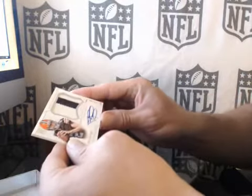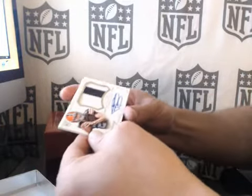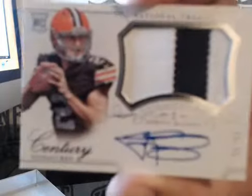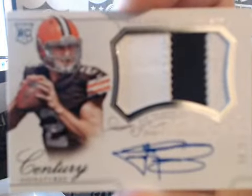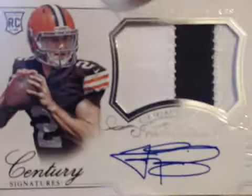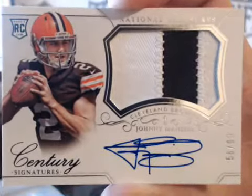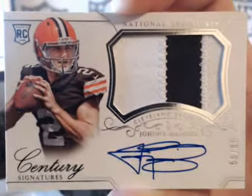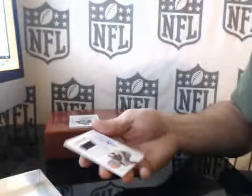For the Browns, Johnny Manziel, two color, 56 of 99, Century Signatures. You think so, Tank? He just got out of rehab. Maybe he's sobered up.